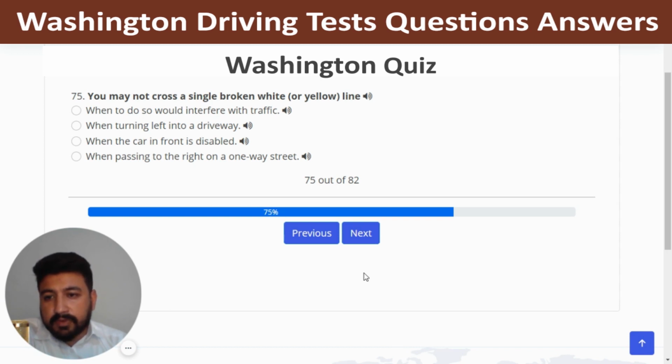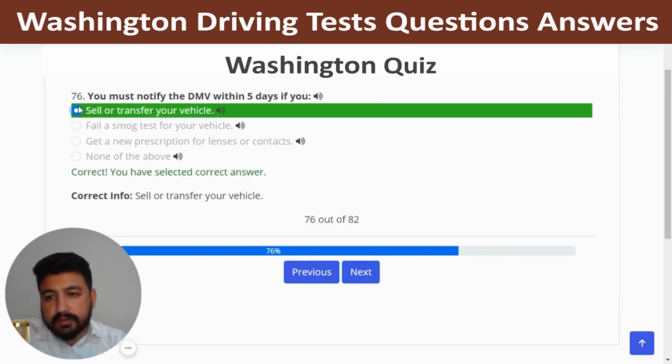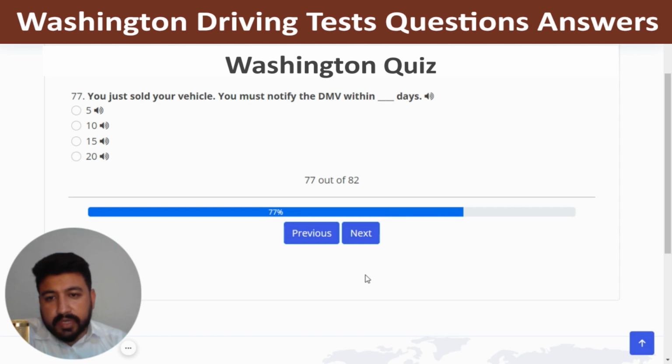The right answer is the first one, which is when to do so would interfere with traffic. So I'm going to click on the first option. Correct. And next. You must notify the DMV within 5 days if you sell or transfer your vehicle. Again, first option. Next. You just sold your vehicle. You must notify the DMV within how many days? The right answer is 5.